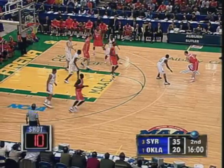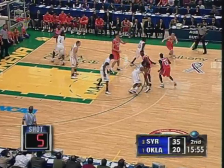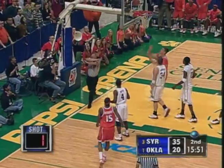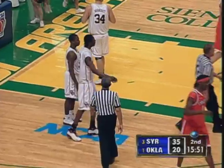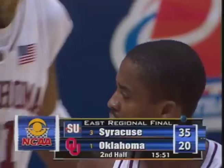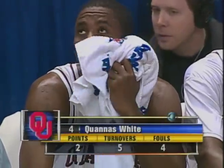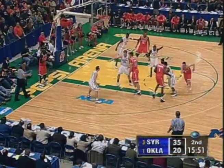And there's 10 on the shot clock. Now you got Quanis White on Anthony on a switch. McNamara partially blocked into the hands of Anthony and a foul. Quanis White wrapping him up, and he picks up his fourth. Quanis White, one of their senior leaders for the Sooners, picking up his fourth foul with 15:51 to go in the second half.